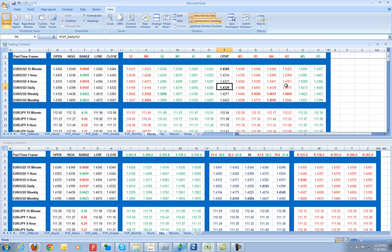And if we wanted to look at the fibs, the other fibs that come with it, the R1 through the R3s, and the S1 through the S3s and the M's, we would go ahead and we would look at these. We'll look at the significant areas, like the S2 and the R2. And the S2 is around 41.81.